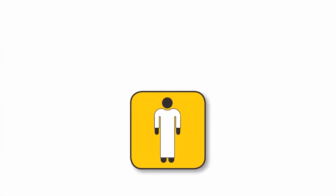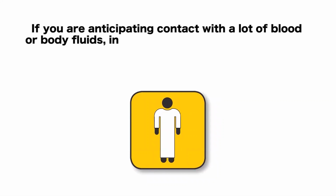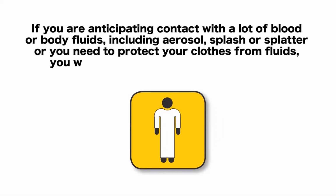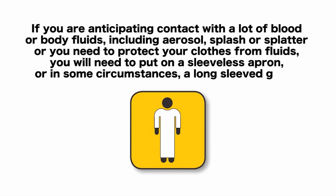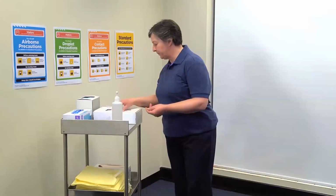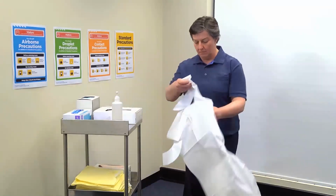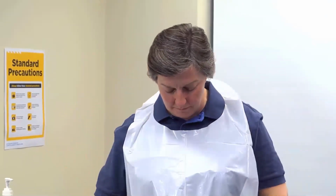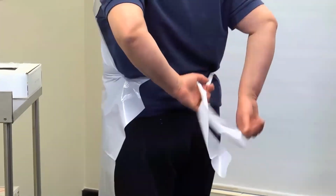Apron or gown. If you are anticipating contact with a lot of blood or body fluids, including aerosol, splash or splatter, or you need to protect your clothes from fluids, you will need to put on a sleeveless apron or, in some circumstances, a long-sleeved gown. To put on an apron, unfold the apron, place your head through the opening, grasp the ties and tie securely at your back.